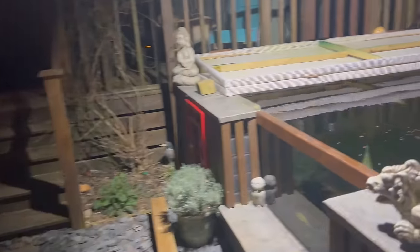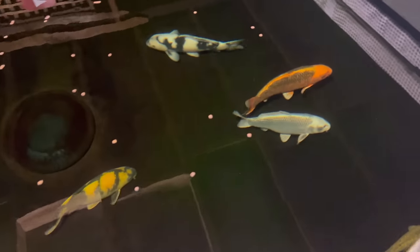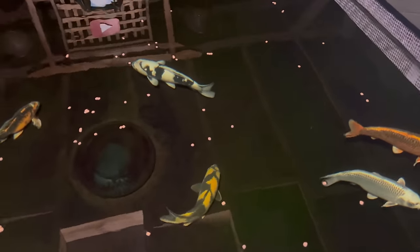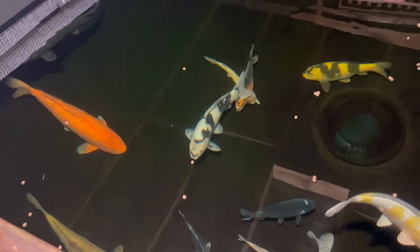So we're up to about 20 minutes long now, so I'll tidy up all this mess. I'm just going to give the fish some food before bed. And yeah, we'll carry on the next one.